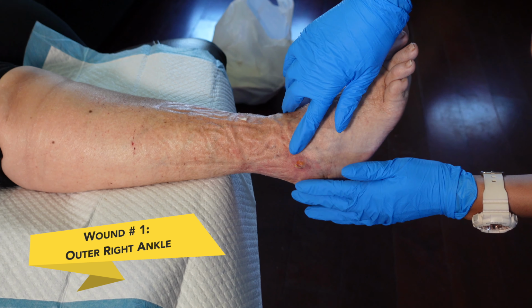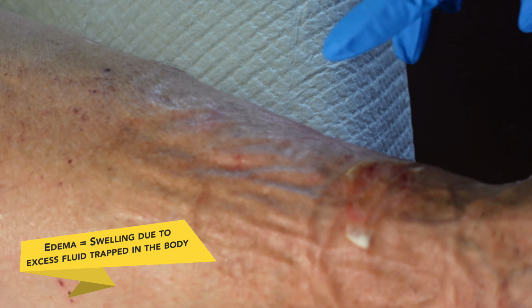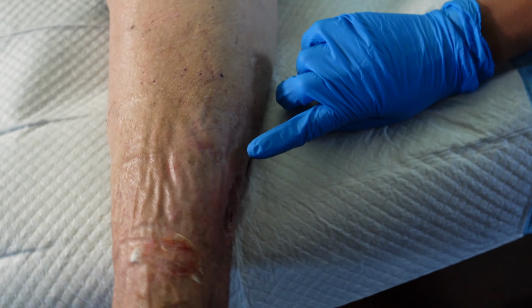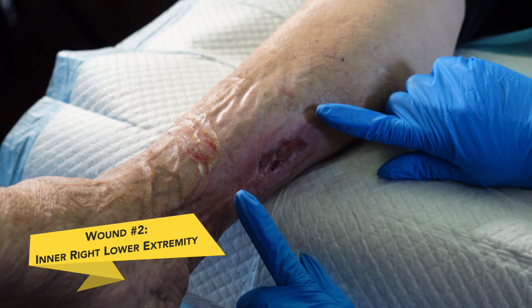So we have a small wound right here on her right outer part of her ankle. Kind of a newer wound. She has a lot of edema, so she kind of gets blisters here and there. And then right here on her right inner part of her leg, kind of by her calf, is our major wound that we have been treating for the past 3 months.